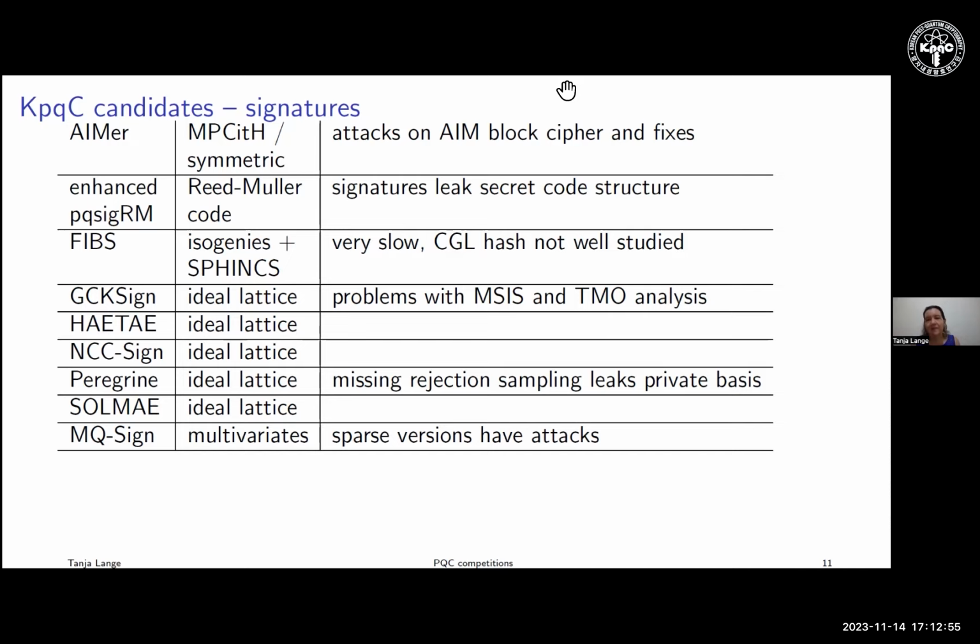Enhanced PQC RM, I mentioned PQC RM in the NIST competition as having had an attack. Enhanced PQC RM also got submitted to the NIST on-ramp competition. You'll see it also on the next slide. And there 2 attacks have been posted. One with an attack script by Debris Alassar and Vasseur. And that one shows that with enough signatures, the secret code structure leaks.